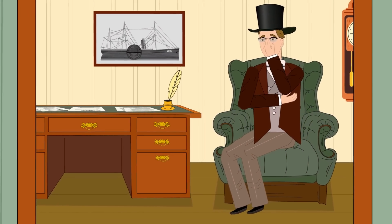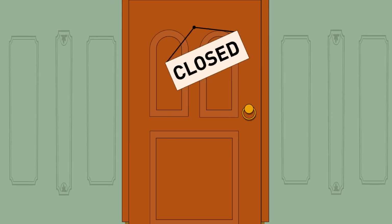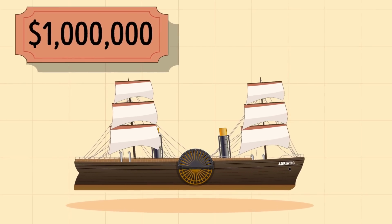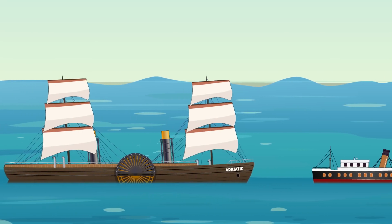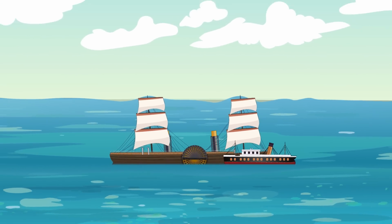The desperation of Collins and his weakly built hulls pushed the company towards bankruptcy in 1858. The newly built Adriatic, costing over $1 million, had only made 1 voyage in the end. And even that voyage was considered a disaster. The ship collided with a tugboat. It still managed to finish its maiden voyage at a suitable time.